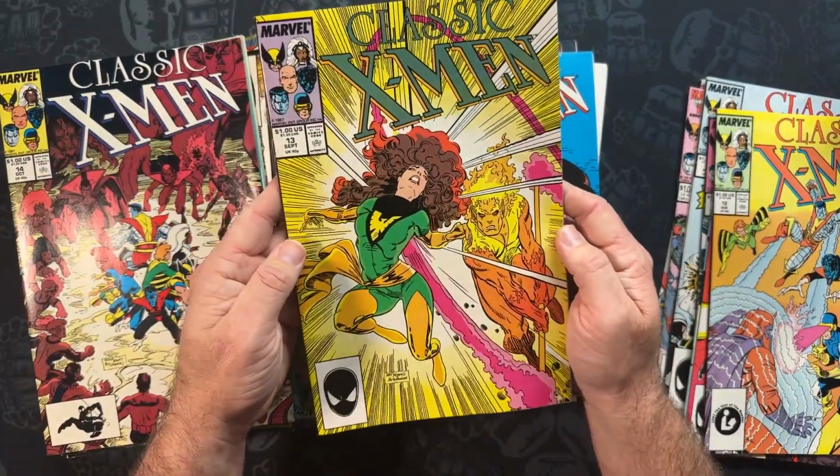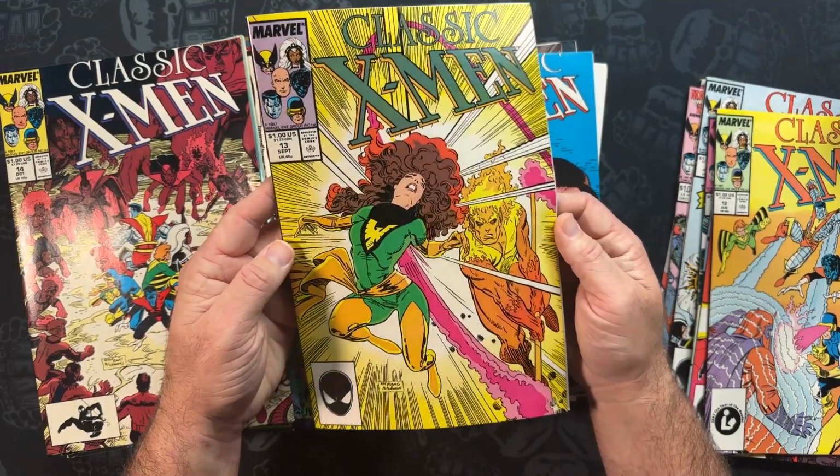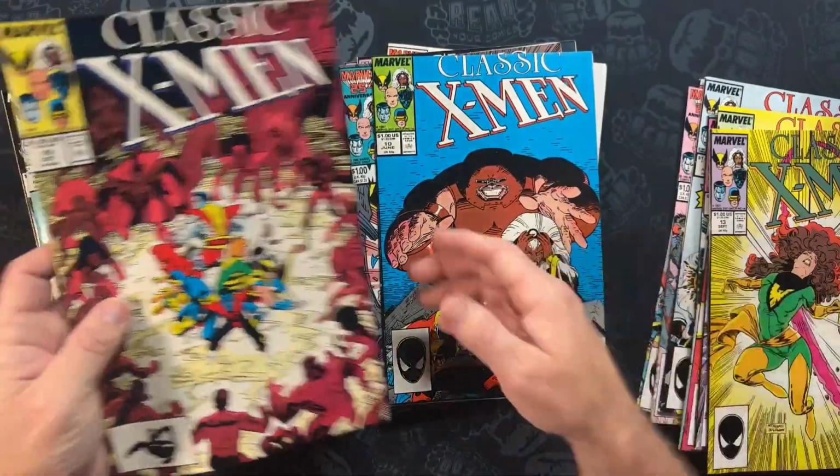Firelord, I've never loved the design of Firelord. Don't love this cover in general. Just going to go ahead and get that one to the side.